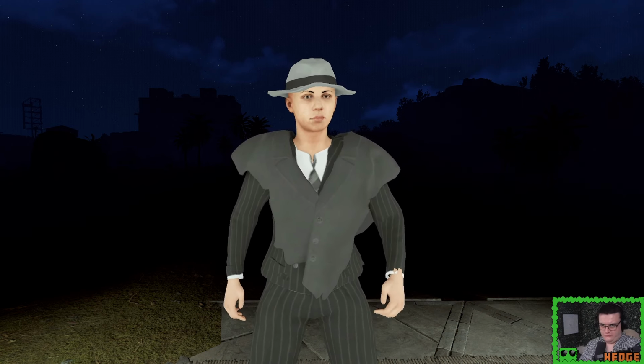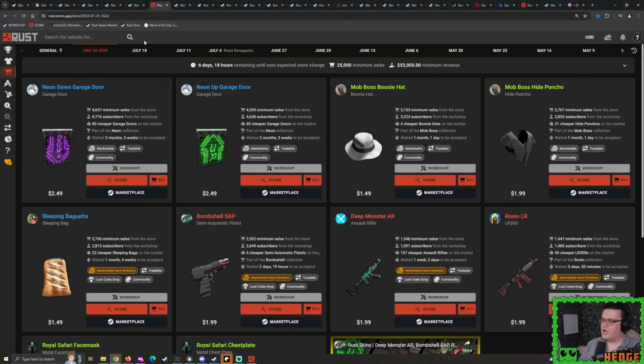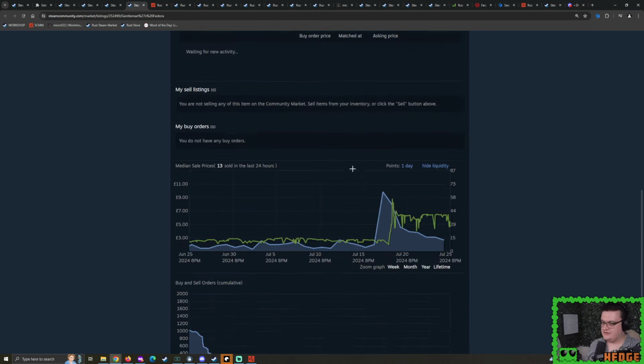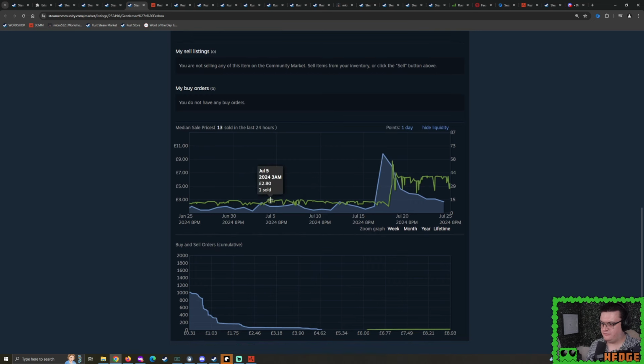Now, with the arrival of the boonie hat, I just want to quickly bring this up. I'm sure many of you are well aware of the gentleman's fedora that spiked in price ever so nicely last week. That went perfectly with the burlap shirt and pants. And yeah, there you go. Get a look at that. Sitting here about $3, $4.